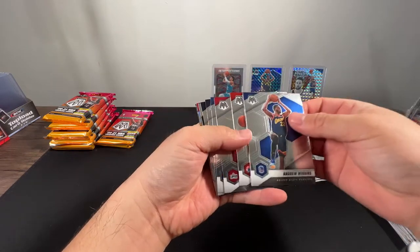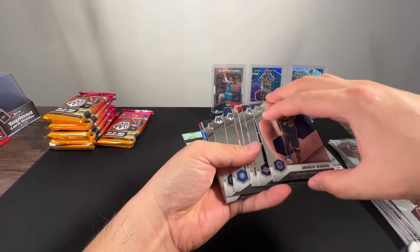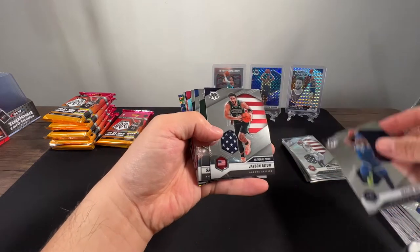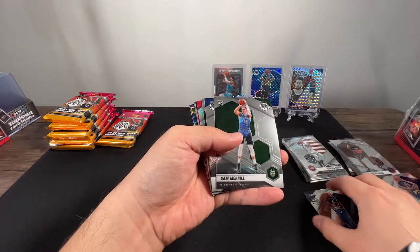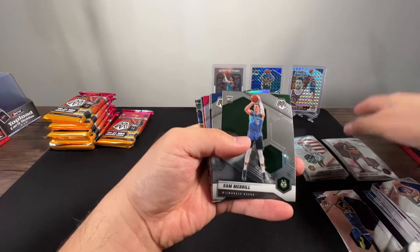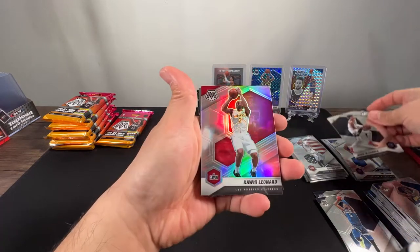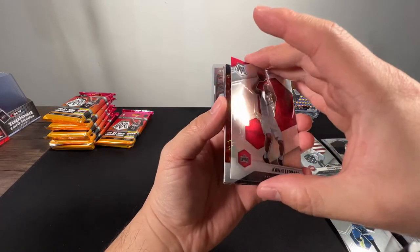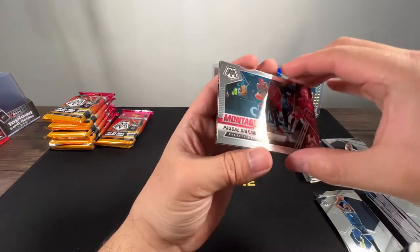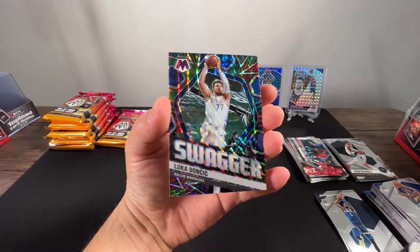Sexton, Andrew Wiggins. Oh. Malik, Jayson Tatum, Sam Merrill is our rookie, Obi Toppin, Jaden McDaniels, Kawhi Leonard silver, Monte Morris red, Pascal Siakam. Oh, and a Luka Doncic Swagger. Very cool.